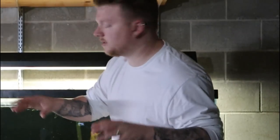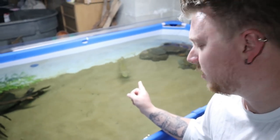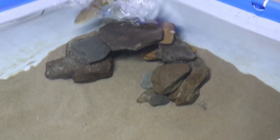As he swims around, you can just see bits of that skin just flying off. If we get this dude full, then he won't feel the need to attack something new.